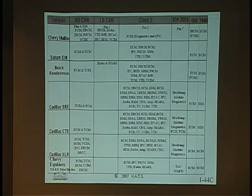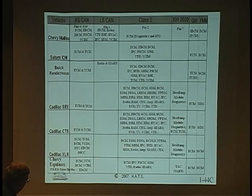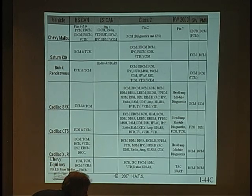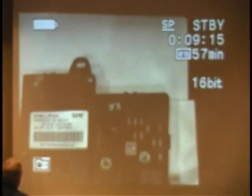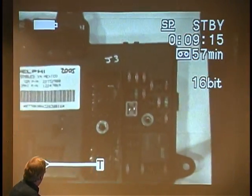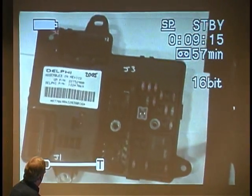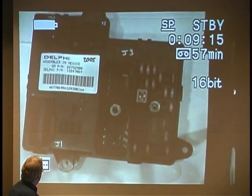What in the heck is an IBCM? I got a camera on one here. Yeah, okay. There, that's an IBCM. Now, it kind of looks to me like a fuse panel. Does it look like a fuse panel? Well, you got that Delphi name on there, so you know it's good, all right?